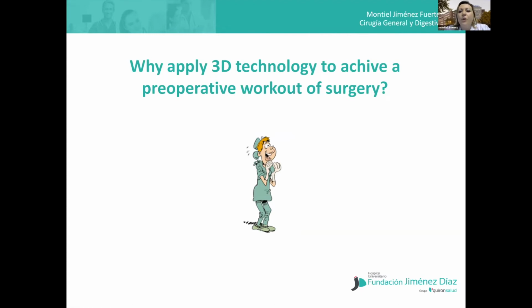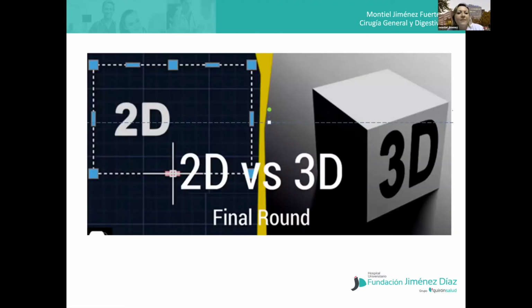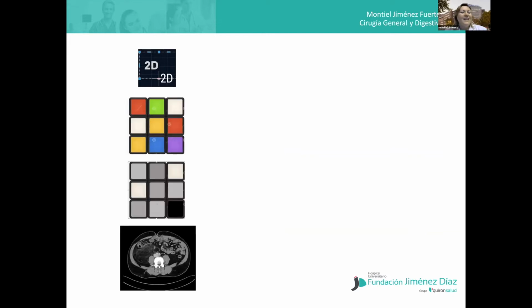Why do we use 3D technology to achieve a preoperative workup of surgery? Why? We have CT, it's not enough for us. Well, I know that most of you are pathologists, radiologists, and you think in two dimensions. But I'm going to ask you to make an exercise with us, with your brain, to change your mind to think in two dimensions or three dimensions. Just imagine a Rubik's cube. If you see it in planes, you can see a little bit of colors, a little bit of relationships between all the pieces. But in the CT scan, you have a Rubik's cube in only two colors, and the relationships are a little bit difficult.